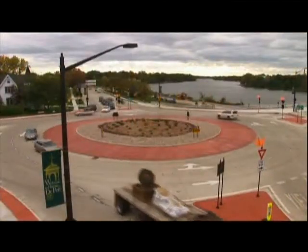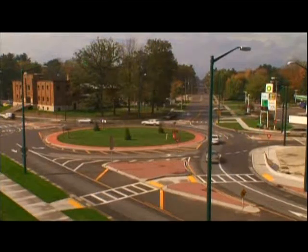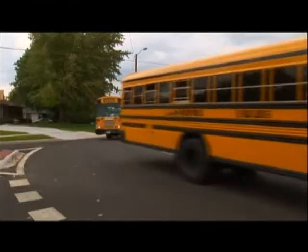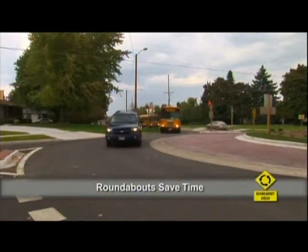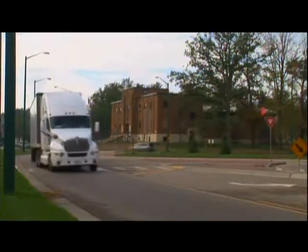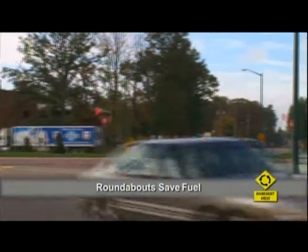How efficient? According to researchers at the Insurance Institute for Highway Safety, who studied 10 traditional intersections, they calculated that if those intersections were converted to roundabouts, each driver would save about a minute, and that the combined savings of all drivers using those roundabouts would be about 325,000 hours every year. And since there is no stopping and starting, less fuel is used. This same study stated that converting those 10 intersections into roundabouts would save 235,000 gallons of fuel per year.